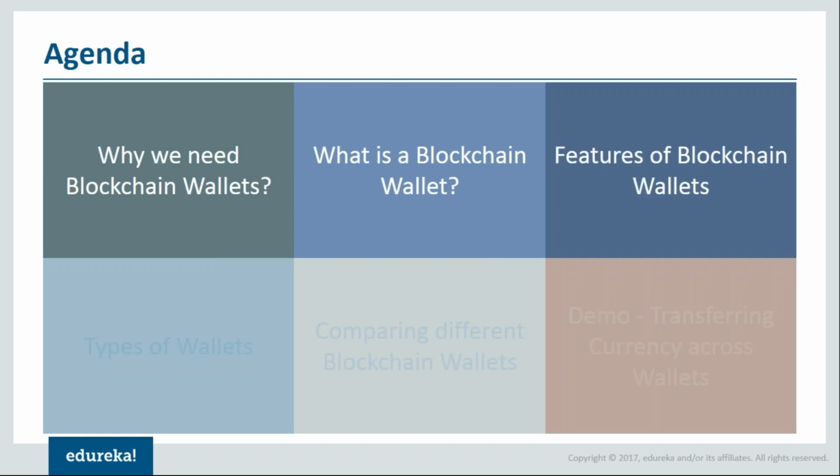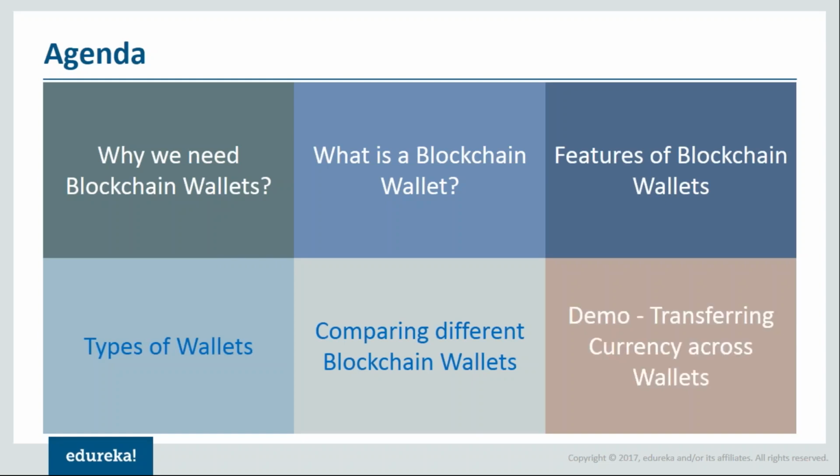Moving on from there, we'll talk about what exactly is a blockchain wallet and we'll look at the various features of a blockchain wallet. Once you've seen these features, we'll talk about the various types of wallet that are present in today's market. There are different types of wallet available today, so we'll compare some of the most popular wallets and help you get a better understanding as to which meets your requirement. Finally, as part of today's demo session, we'll be looking at how you can buy bitcoins and how you can transact these bitcoins using different wallets.